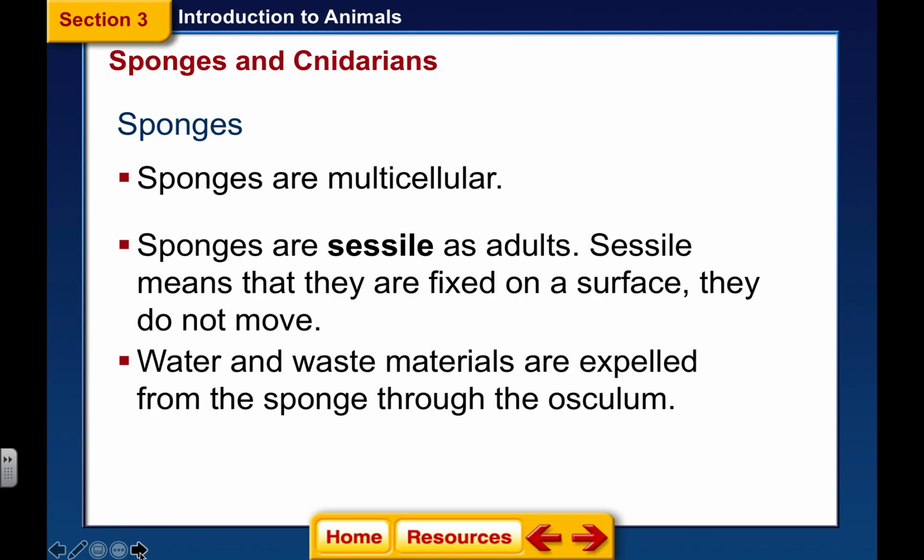All right, sponges. Sponges are going to be our lowest of animals, and they are multicellular, but they do not have tissues. So I don't want you to think that they don't have endoderm, ectoderm, or mesoderm. That's tissue development. Sponges are sessile. Sessile means they're fixed to a surface, and as an adult, they are fixed. As larvae, they may not be fixed. They may be free swimming, but as adults, think of your sponges. They're at the bottom of the ocean and they're fixed to a reef, or they're fixed to the bottom itself. So sessile means that they're fixed. They have no movement as an adult.